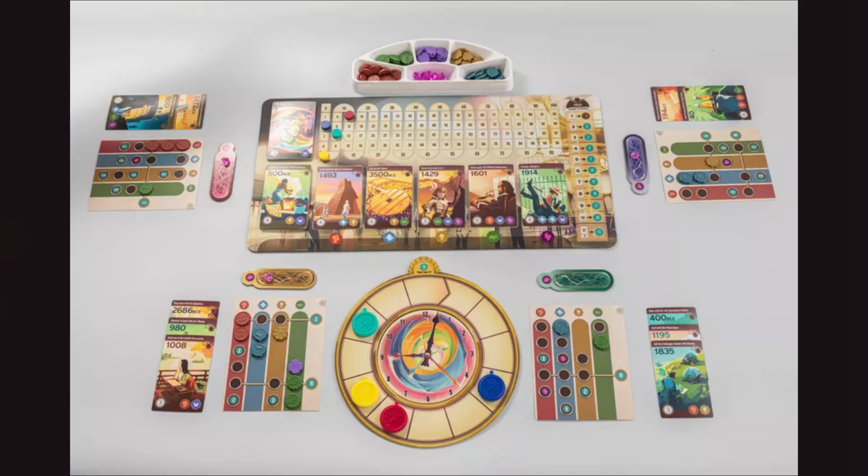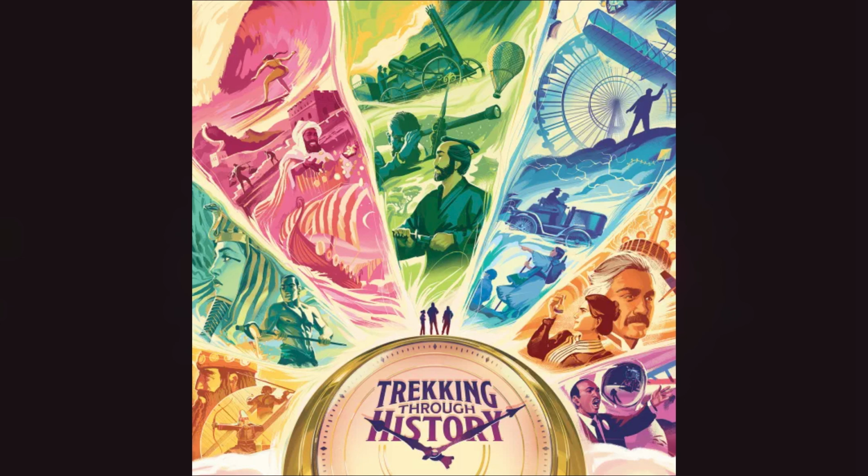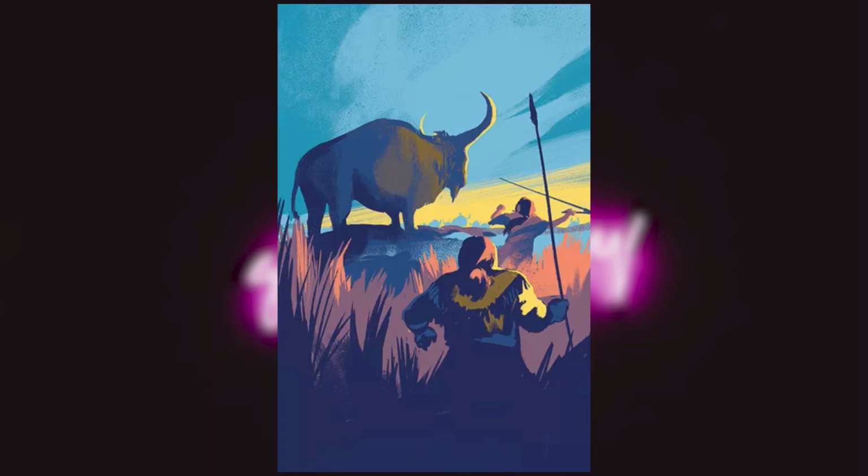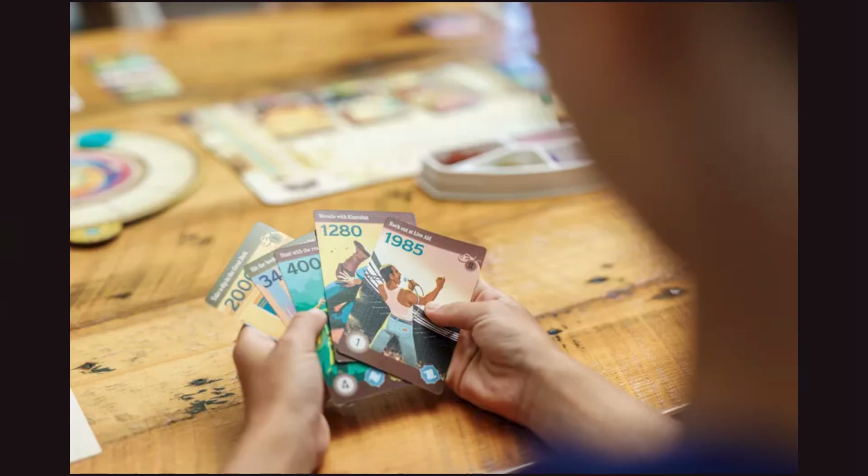On a similar note, another simpler game with gorgeous pieces and artwork is Trekking Through History. The stunning colors of each historical moment you can visit, along with the matching icons you can collect throughout each round, just makes it an overall aesthetically satisfying game.